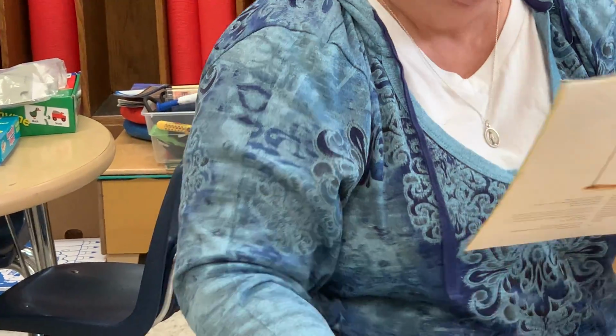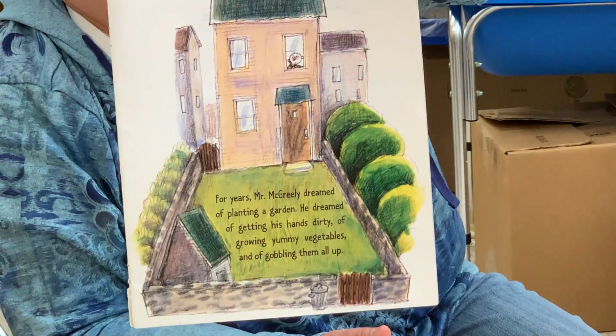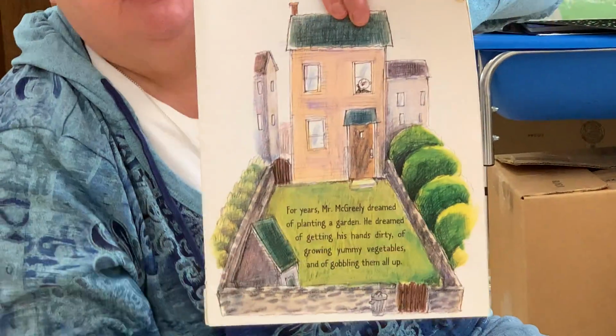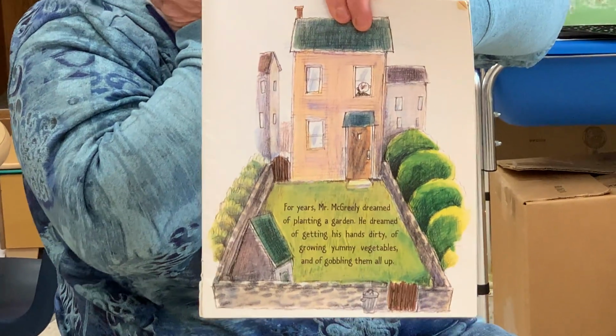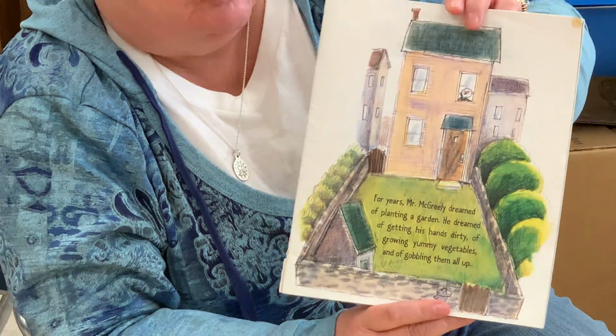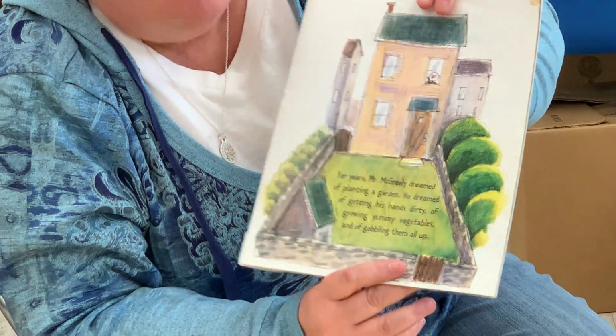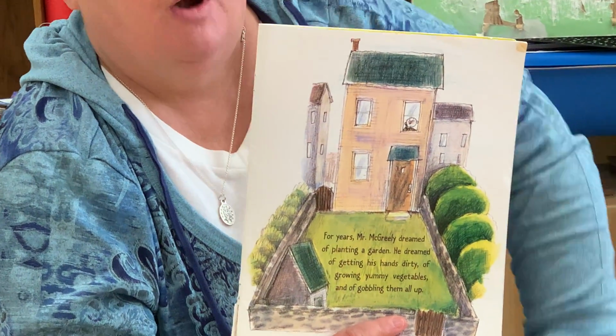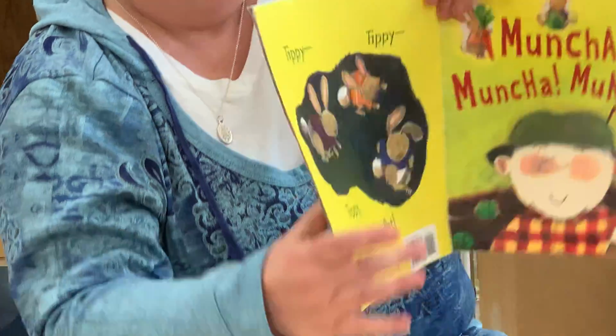For years, Mr. McGreely dreamed of planting a garden. He dreamed of getting his hands dirty, of growing yummy vegetables, and gobbling them up. I think that's Mr. McGregor up there. And he's looking outside and he goes, I'd love to plant a garden and get my hands dirty and plant some nice vegetables. He's probably looking outside to see where he's going to plant his garden. So we know one of the characters in the story. What's his name? Yes, Mr. McGregor. He is one of the characters.